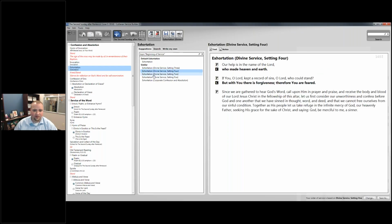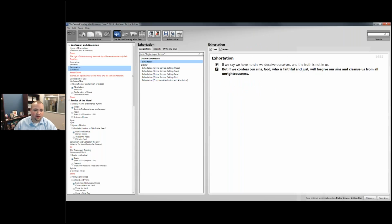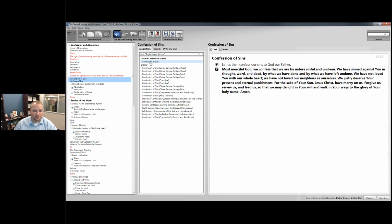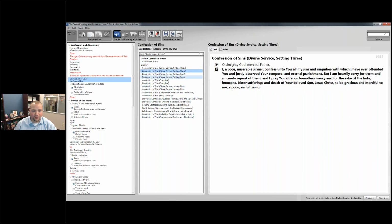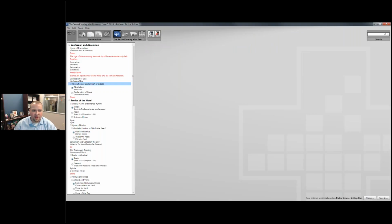Some of those are identical, some of those are very different. Depends on what you want to use. We're going to use the default one for today. Then we move into confession of sins, which again has a default, or you could swap it out for one of these other ones. And you can preview them just by clicking. We're going to stick with defaults today because that's easiest.